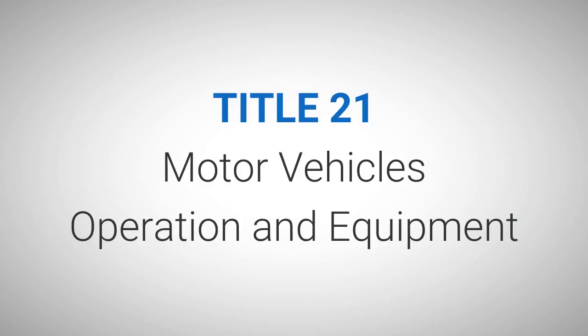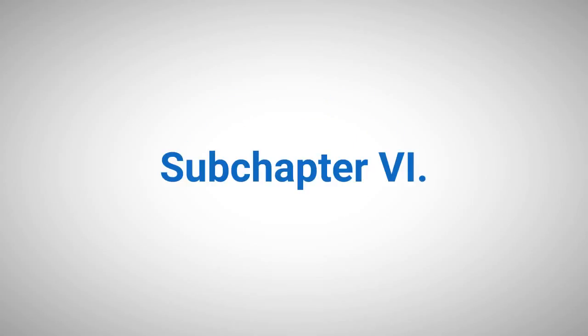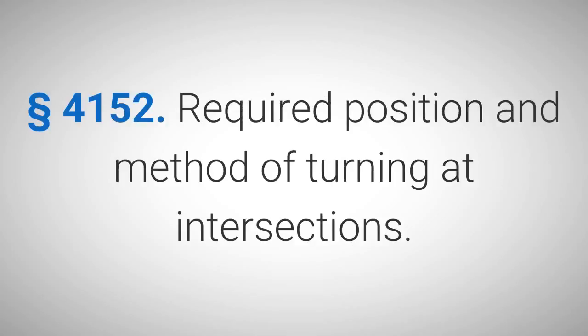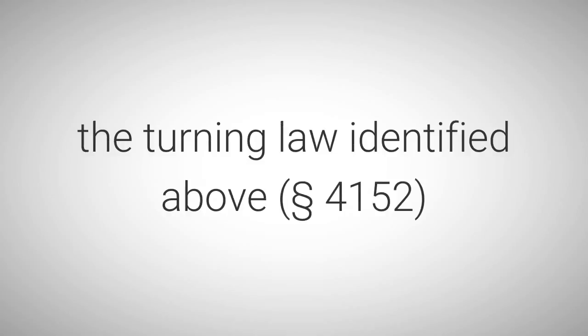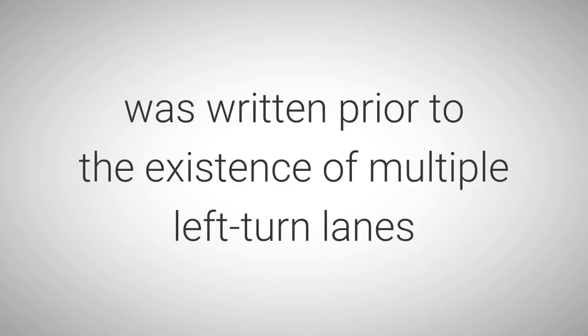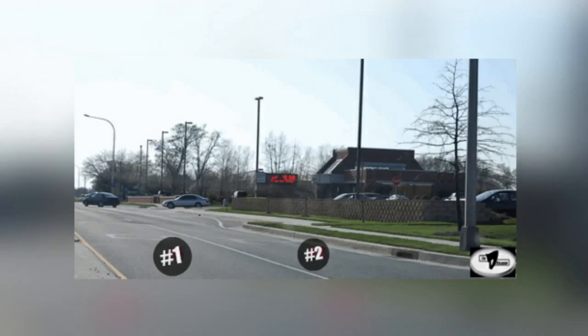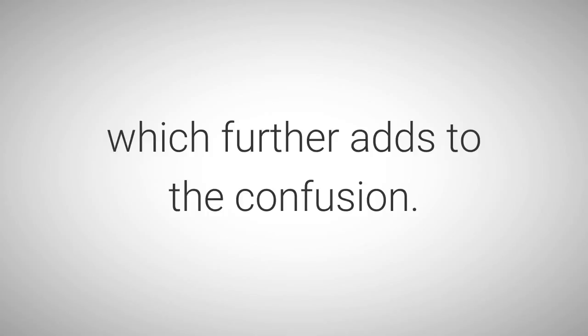Title 21, Motor Vehicles, Operation and Equipment, Section 41, Rules of the Road, Subchapter 6, Turning and Starting and Signals on Stopping and Turning, Section 4152, Required Position and Method of Turning at Intersections. Confusion identified. The D-Team has arrived at the conclusion that the turning law identified in Section 4152 was written prior to the existence of multiple left turn lanes and/or multiple lane options upon completing the left turn. Picture number 11-5 above. This law also contains the term practicable on multiple occasions, which further adds to confusion.